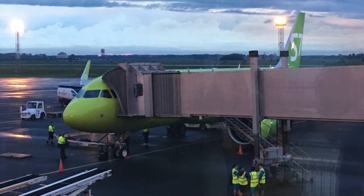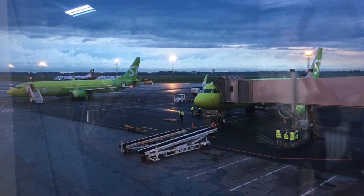And there is our aircraft coming late from Krasnodar, an A320neo standing next to a Boeing 737 MAX. After being late for about 20 to 30 minutes with the boarding process, we finally got on.